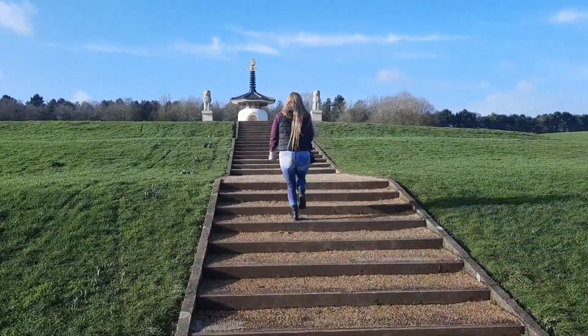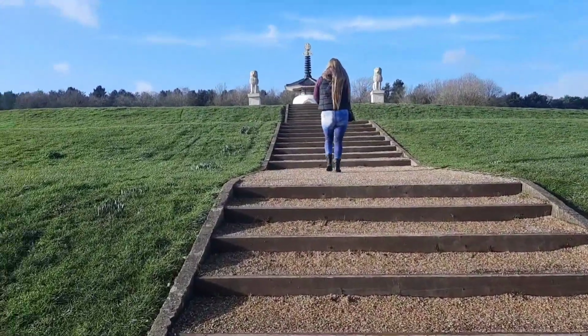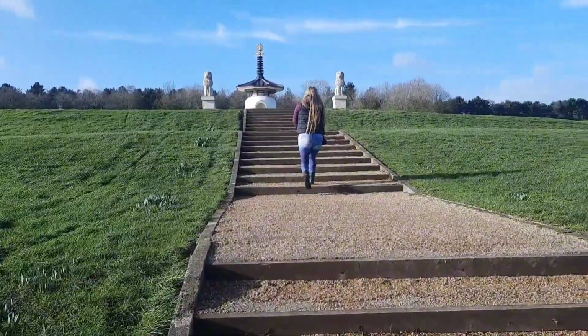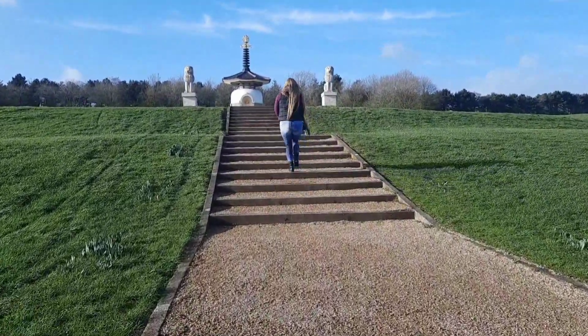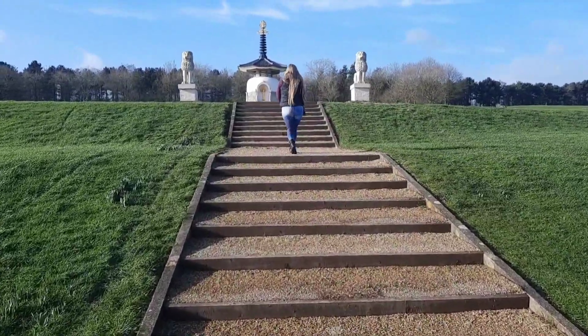There's again long steps to go up to the actual Peace Pagoda. And this Peace Pagoda was the first of its kind in the Western Hemisphere, which is pretty cool. It enshrines some sacred relics of Lord Buddha from Nepal, Sri Lanka, and Berlin as well.